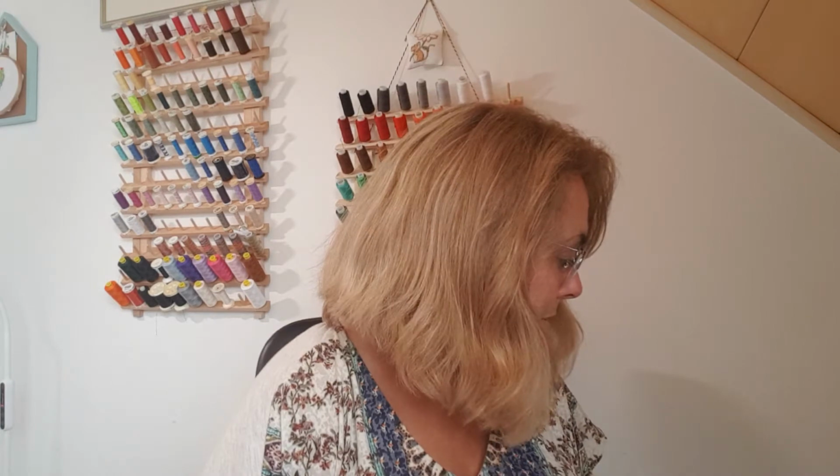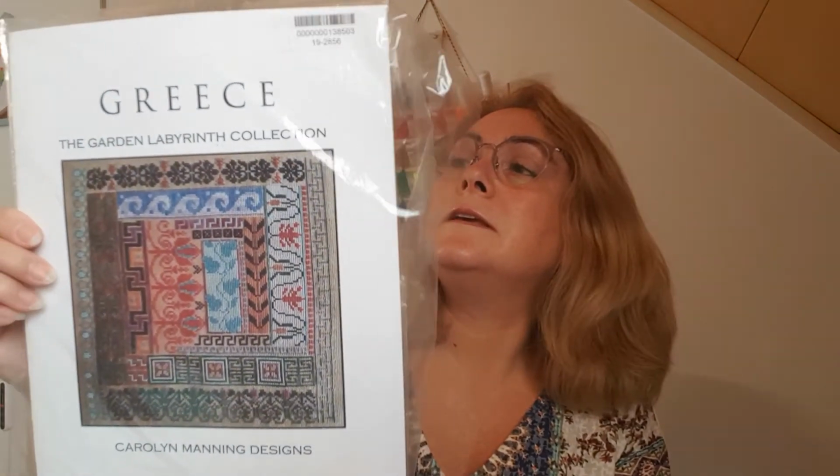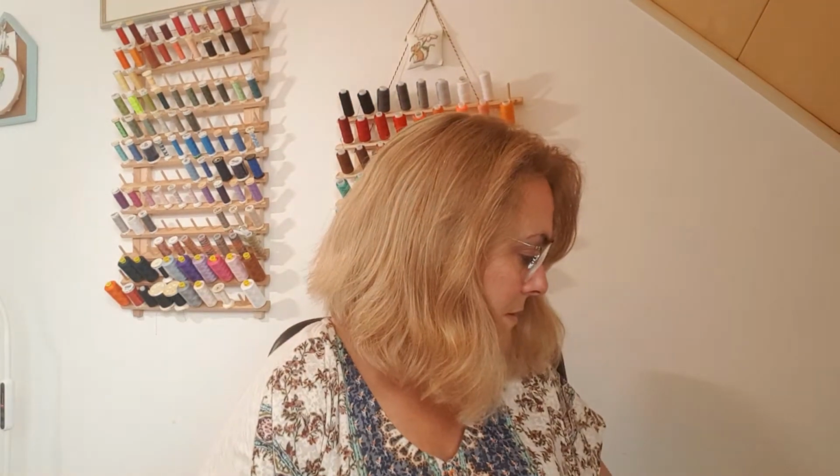Oh yeah, you've seen that one before. That will be probably my next sal after the Night Fairy. That was the Day Fairy, the companion piece. Okay, I don't think I've shown this one. This is a Carolyn Manning chart. I really like that. That's beautiful. Really involved sampler.